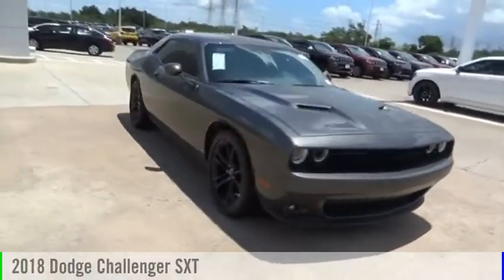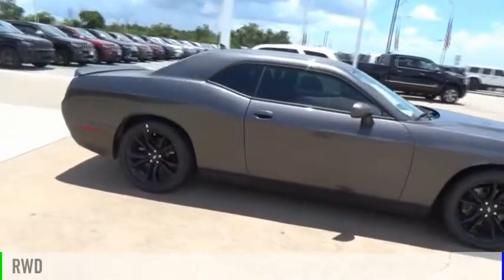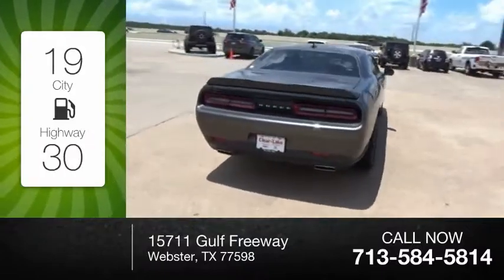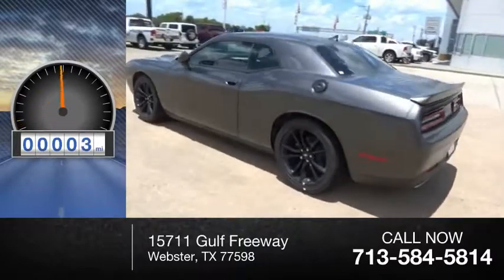and take a look at the 2018 Challenger. This vehicle is powered by a rear-wheel drive, 6-cylinder, 3.6-liter engine. Great fuel efficiency saves you money by requiring fewer trips to the gas station. This vehicle has less than 100 miles.